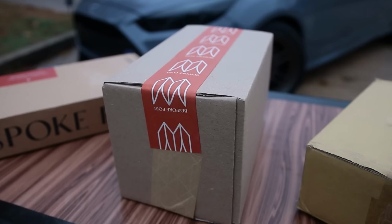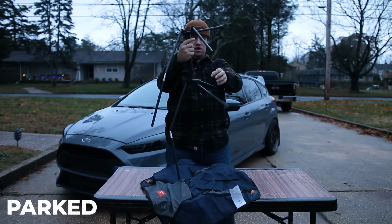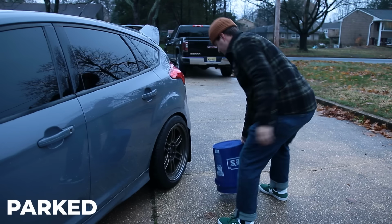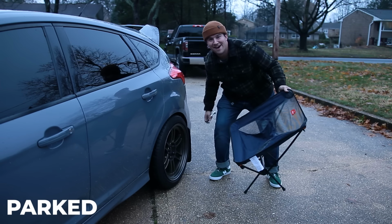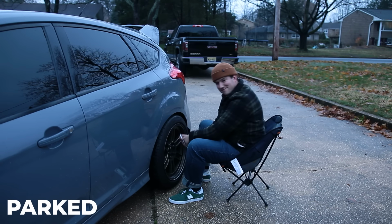Box number 2 is the Parked box. And this little bag is a whole chair. Check this out. It's setting itself up. I'm not even kidding, it just set itself up. So this is a Ren compact camp chair all set up. Anytime I'm working on the car, I want a little chair, but I don't want a bucket because that's uncomfortable. So I'm gonna pop this thing out and use this now every time, and it should be a lot more comfortable than a bucket. Super excited about this one.